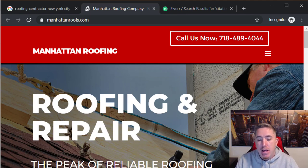I like how their phone number is right up here. It's nice and bold. It shows that's their call to action, which is perfectly put right up top. It's easy to see, and it's really super easy to see once I get to their website. But where's their address? Where's their logo? I don't really see any branding besides their name right here.